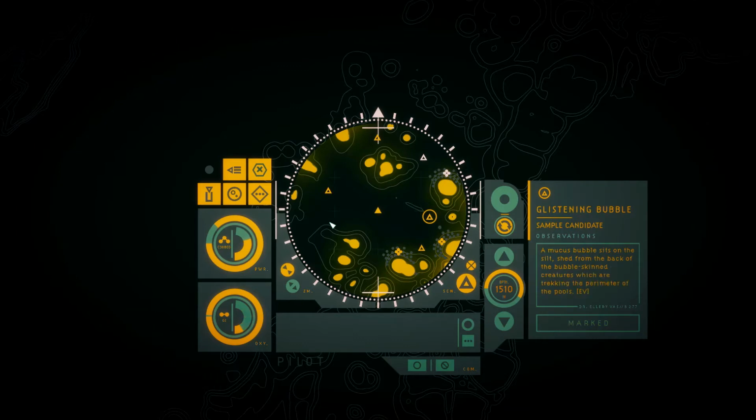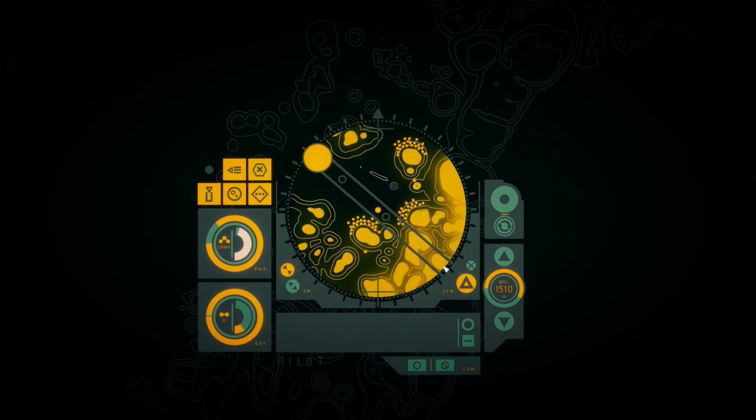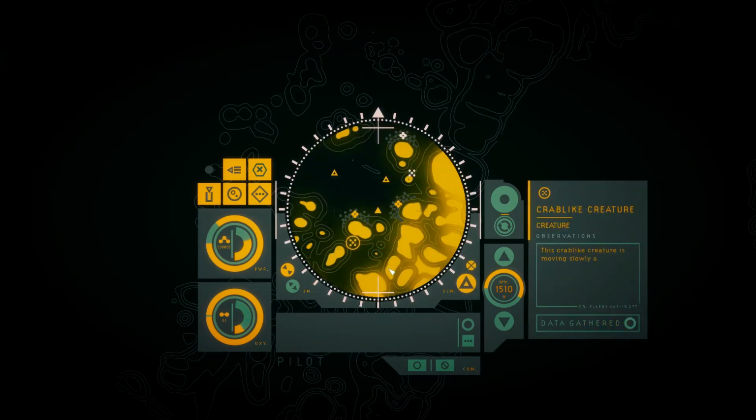Glistening bubble. A mucus bubble sits on the silt, shed from the back of the bubble-skinned creatures which are trekking the perimeter of the pools. So they are bubbly. Let's go there. See if we can get some samples maybe. That thing is moving really strangely.